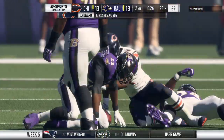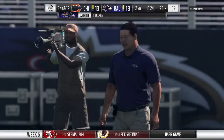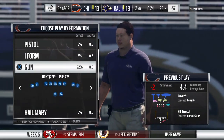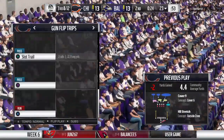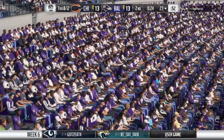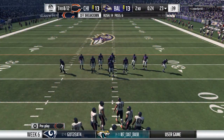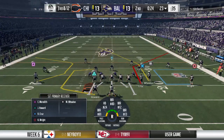Yardage here back at the 23-yard line. He lost 2 there, and it's 3rd down. And now the Raven defense going to call a timeout. It's just their first, so they'll have 2 remaining here before we get to halftime. The Bears on 3rd down, just 1 for 3 thus far. This is 3rd down and 12.